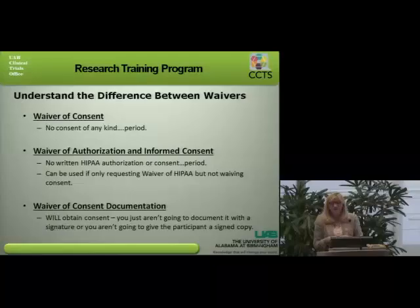We see a lot of student research here where the IRB waives parental consent because the student doesn't live at home. They're away at college. The parent's not available. They work. So it depends on the risk involved of the study, whether the IRB will waive parental consent for a minor child, anyone under 19. Waiver of authorization and informed consent, we see this mostly with chart reviews. And it can be used if you're only requesting a HIPAA waiver. So you would just complete questions 1 through 4 in that instance.